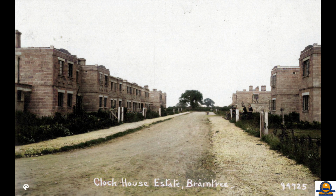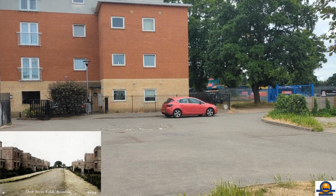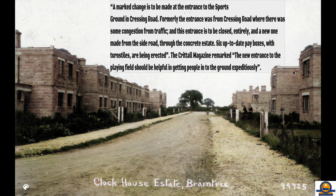The entrance to the ground remained in Cressing Road until 1928, when it was moved around the corner to the concrete estate off Clockhouse Way. The entrance to the ground is on the right here, where there is a break in the path, with Cressing Road in the background. The Essex Chronicle reported, "A marked change is to be made at the entrance to the sports ground in Cressing Road. Formerly, the entrance was from Cressing Road, where there was some congestion from traffic, and this entrance is to be closed entirely and a new one made from the side road through the concrete estate. 6 up-to-date pay boxes with turnstiles are being erected."